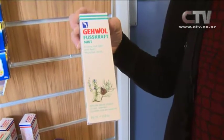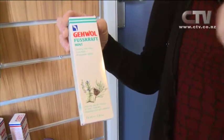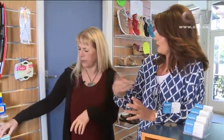You can actually keep it in the fridge, and then when you've got hot feet, you can apply it, and it's got a minty feel to it and it's cold. It cools your feet down. So that's really good for people with fluid retention that get swollen, hot feet and things like that. But the actual blue one is just the emollient cream, and it's a lovely cream. You don't need a lot, and it rubs in really nicely, and it does a fabulous job.